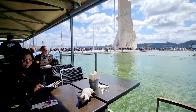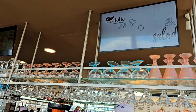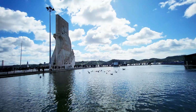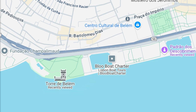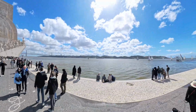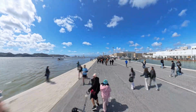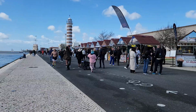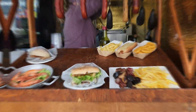We stopped for a quick gelato break in this beautiful shop with the best outdoor seats and sweeping water views right next to the monument. There, you can walk along the pedestrian path to the Belem Tower. It's a very pleasant walk on a flat surface, and you pass by little shops and boutiques and smell the delightful aroma from all the food stalls.